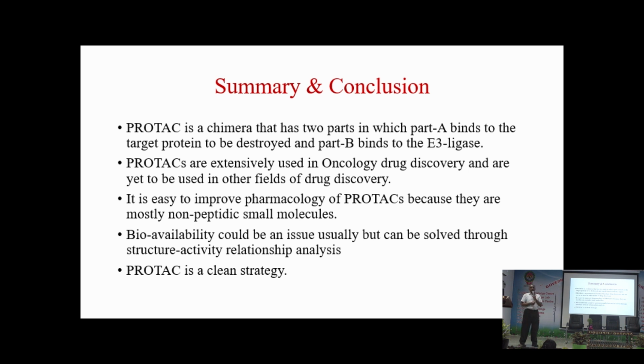One of the biggest challenges in the field of drug discovery is bioavailability. For example, let's say you have a peptide, and you take that peptide as a medication. What happens? Your stomach has pepsin. Pepsin cuts the peptide bonds, right? The peptide that you take gets chopped into pieces in your stomach. So you have to design drugs in such a way that they do not have peptide bonds. And PROTACs are mostly non-peptidic small molecules, which means they don't have peptide bonds.